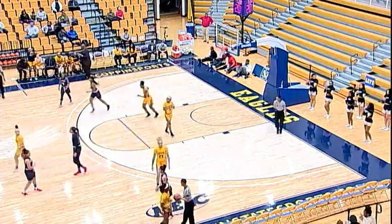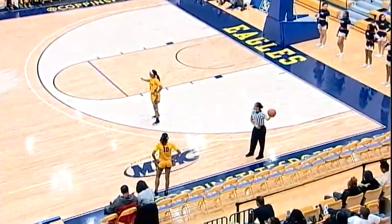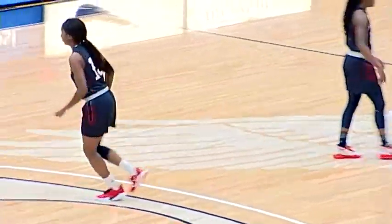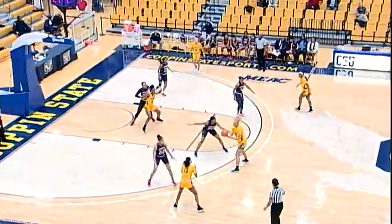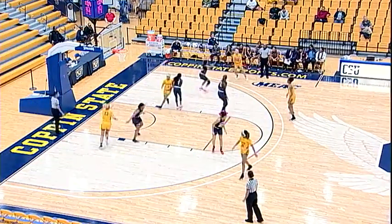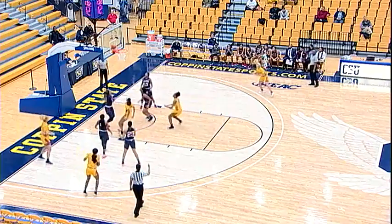And it's turned over by Howard. It was intended for Thornton. It's a 10-1 Coppin run after trailing by 13. 1:20 to go in the half. And again, I'm not making light of this by any stretch of the imagination, but it's after the injury to Amani Bryant that this has happened. We always talk about the emotions of the moment and everything else.